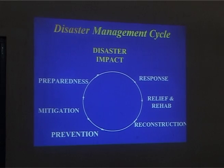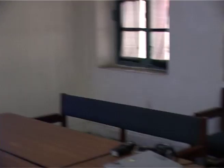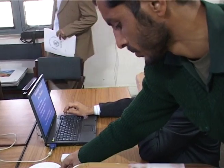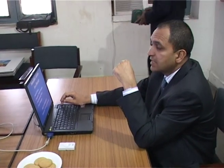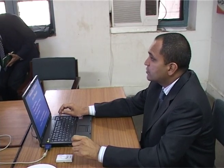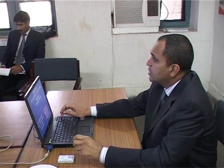So disaster management cycle, we focus on the preparedness, disaster impact, and the response. So we focus on the three areas that how we're going to be positioned. You see the immediate aspects which require immediate action are that we have to go through a search and rescue, emergency medical assistance, need assessment survey, relief assistance, first responders, your emergency services and community.